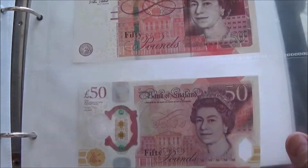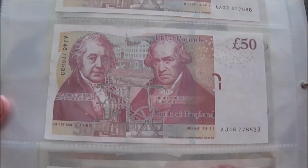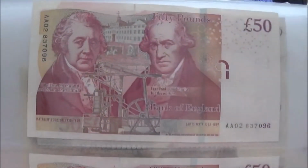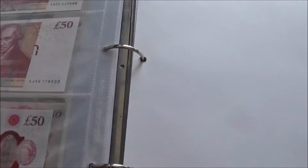And finally onto the plastic, which is the current note that we're using. I'll show you the reverses. That's James Watt and somebody else, can't remember off the top of my head, and that's Turing, who helped crack the ciphers, the German codes during the Second World War.